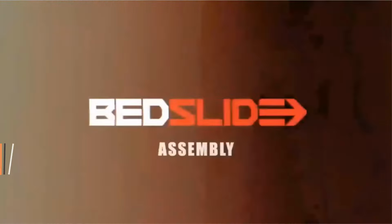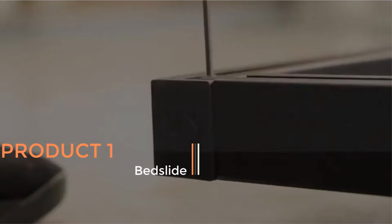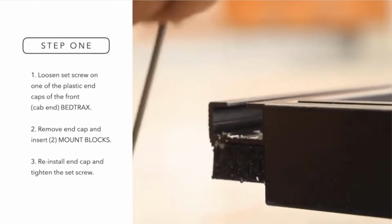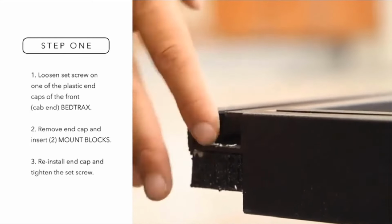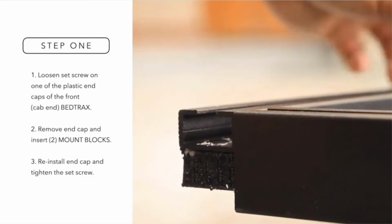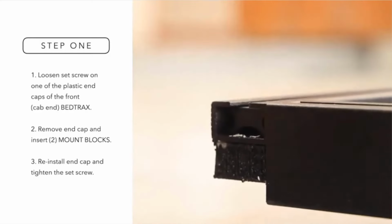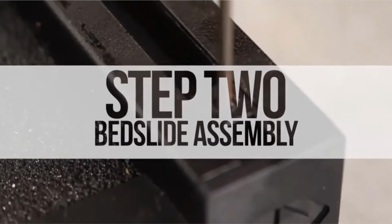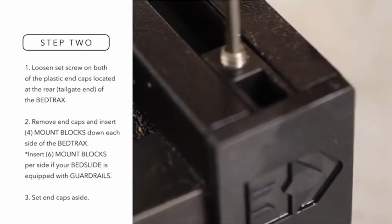Product 1. Product name, Bed Slide. The Bed Slide 1000 Classic Sliding Truck Bed Organizer is a high-capacity storage solution designed to maximize the utility of a truck bed. Measuring 95 by 48 inches, this organizer offers ample space for various cargo, enhancing both convenience and efficiency for truck owners. Its standout feature is the sliding mechanism, which allows the bed to slide out, making it easier to load and access items without having to climb into the truck bed.